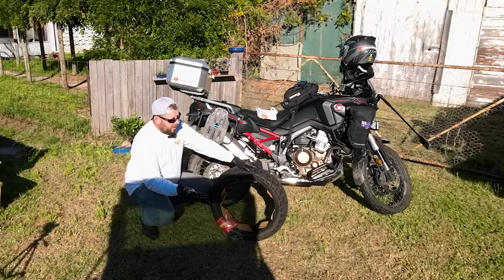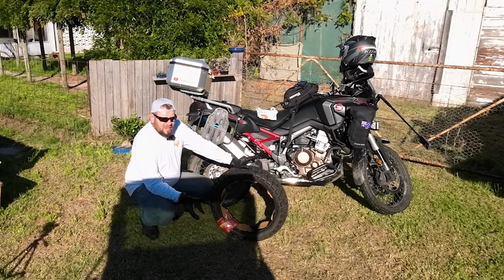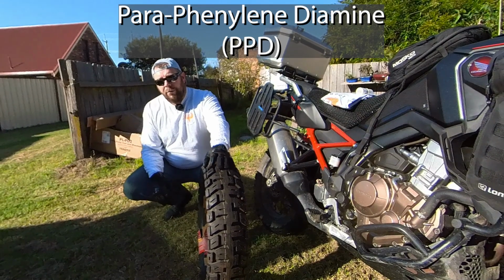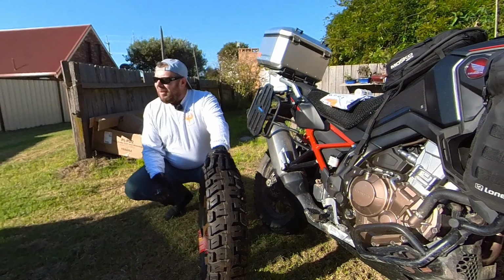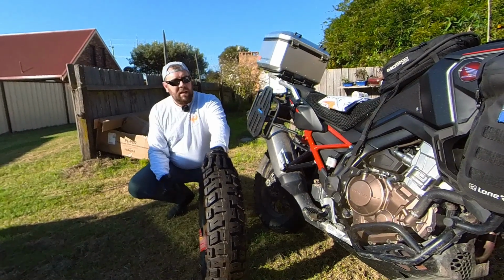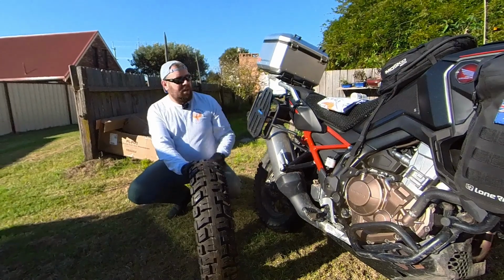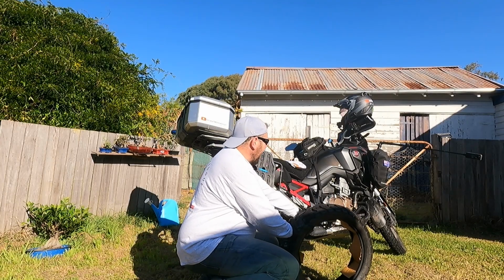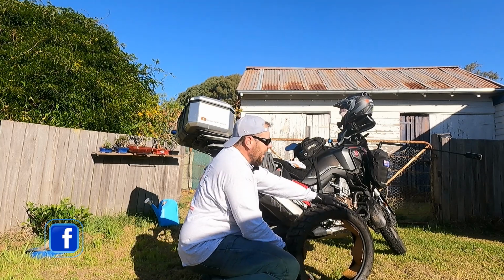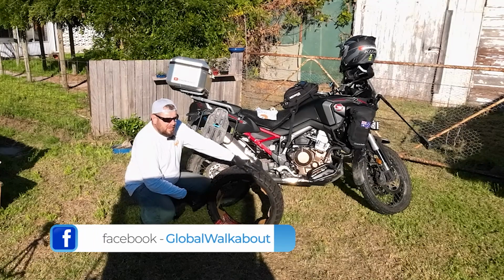As such, I'm going to wear my gloves so that I'm not handling the fresh rubber that will be basically covered in this stuff. If you're interested, it's called paraphenyldiamine, or PPD for short, and you can Google that if you want to. But paraphenyldiamine is actually in petrol, tyres, and most plastics. You know, things that are on everything: plastic guards, plastic mounting points, rubber tyres, that sort of thing. It's a stabilising agent.